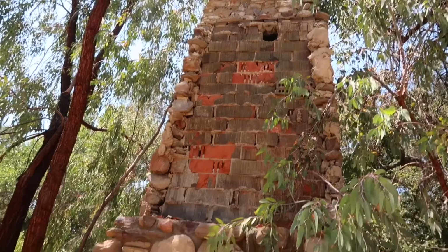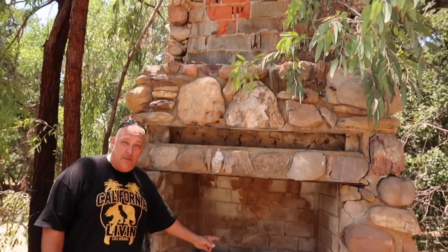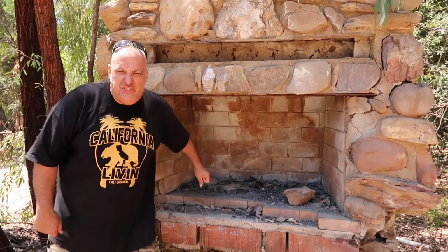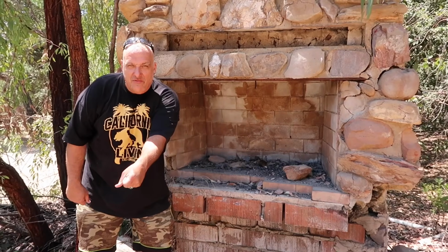One of Jason's best kills is where he grabs the scorching hot poker from this fireplace and jabs it right into the belly of Chili.